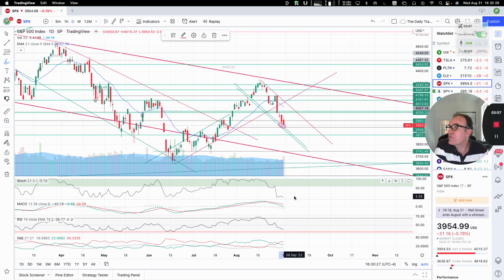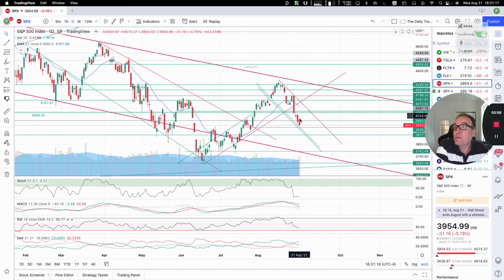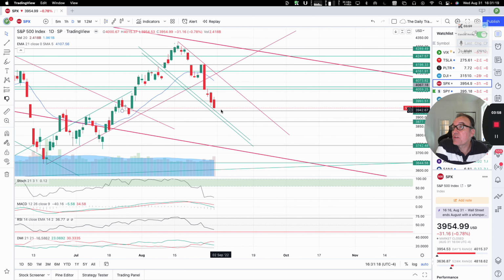In terms of indicators, stochastic is super low at 0.12. We have one line of MACD coming down below 0. We have RSI quite low at 36, and we like it to be over 50 to have a bull run. And we have the DMI, which has the red line, which is bearish, and the green line, which is bullish. There's no indication yet in terms of the indicators that the index wants to start moving up a little bit.